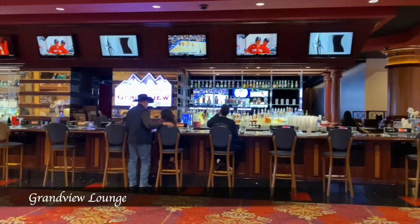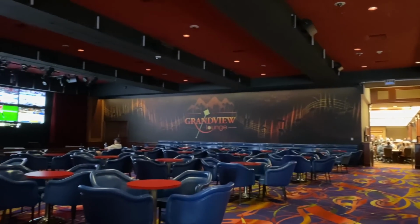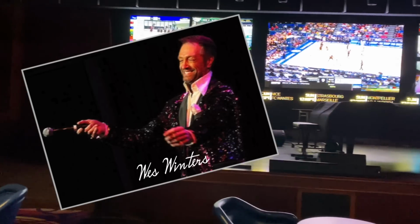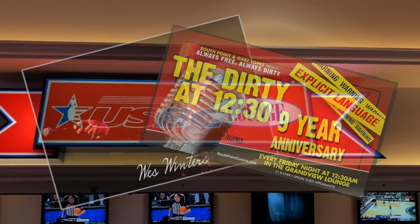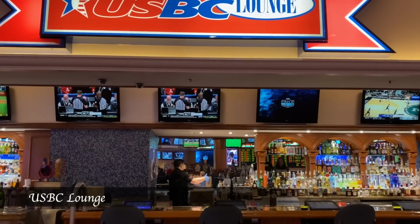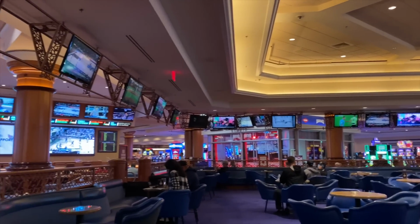The Grandview Lounge, added during a 2010 update, is not only a venue for cocktails and sports viewing like March Madness, it is also the home stage for entertainer Wes Winters on weekends and The Dirty at 12:30, a late-night comedy show. And of course, there's a bar adjacent to the sportsbook, the USBC Lounge. The seating area here offers prime viewing for all those games and stats on the screens.